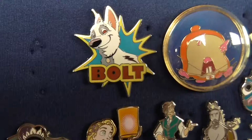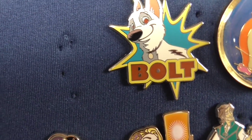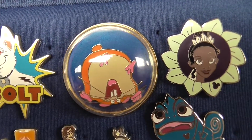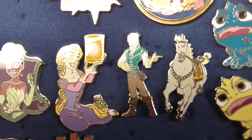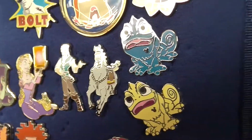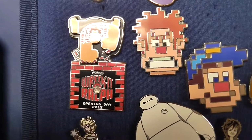Yeah, as you can see, I don't have ones for Home on the Range, Chicken Little, and Meet the Robinsons, so we jump ahead to Bolt. I like the one with Rhino the hamster. It's actually a little bubble. Got Tiana here, and another Tiana. Got some Tangled ones, including some variations of Pascal here. Very nice. Some really nice Wreck-It Ralph pins as well.